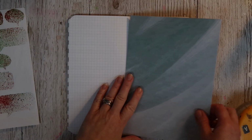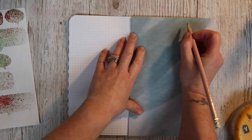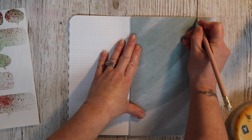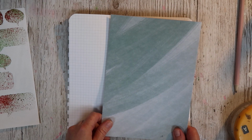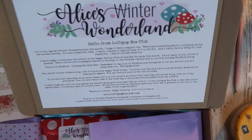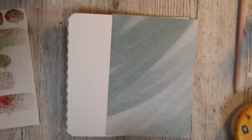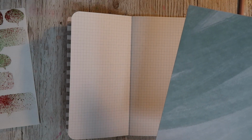I will just give that just a little bit longer to dry, and in the meantime I will just cut this to size, and I'm going to use the green paper. This is all from the Lollipop Box Club kit, by the way, my kit, which is this month's kit. And it is Alice's Winter Wonderland, and this is my own kit. It looks a bit messy at the moment because I've been popping into it and using loads and loads of bits and pieces, but I'll link that kit up for you below if you're interested.